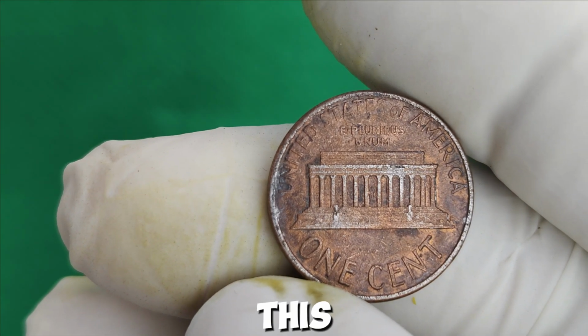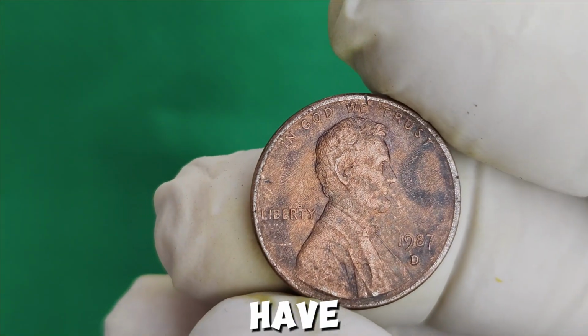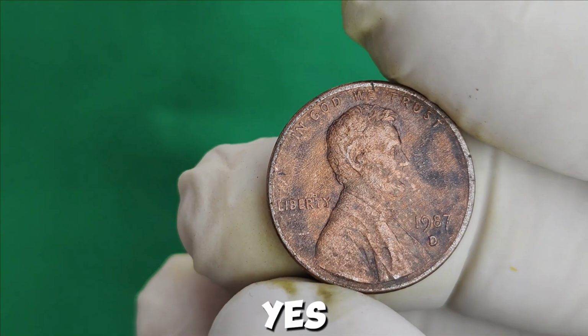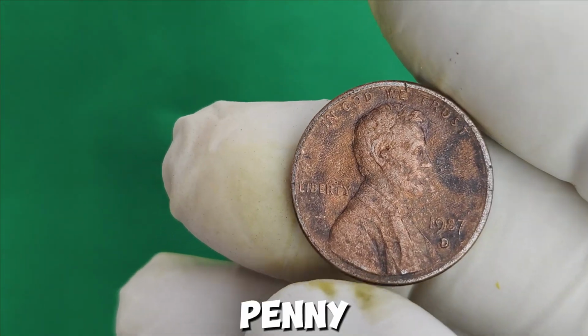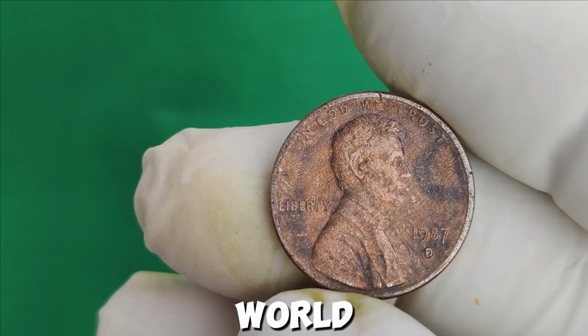And get this, some of the best examples of the 1987 D Ultra Lincoln penny have been known to sell for up to $17 million. Yes, you heard that right, $17 million for a single penny. This makes it one of the most valuable coins in the world.